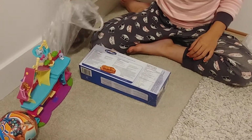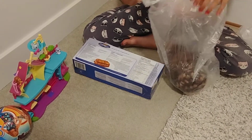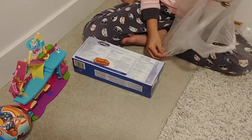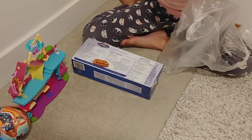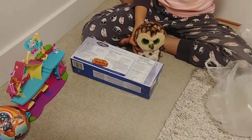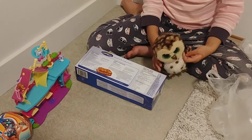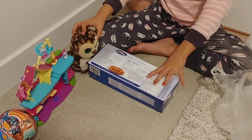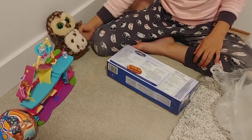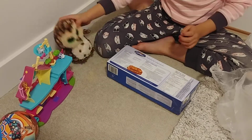What should we open first? Maybe this one. Brand new. It's one of the toy things. I got the owl. Not the mystery bunny. I got the owl brown. Oh, cute. Now, are you ready to open this? This keeps on falling. Again.